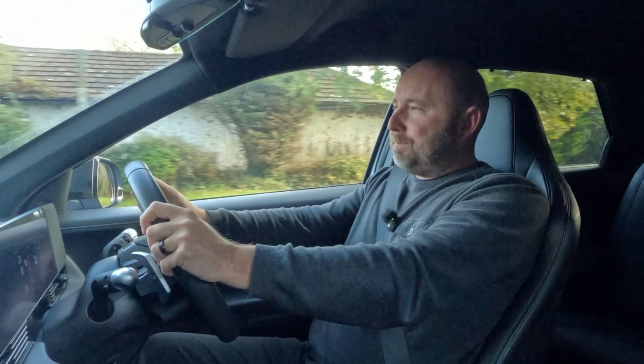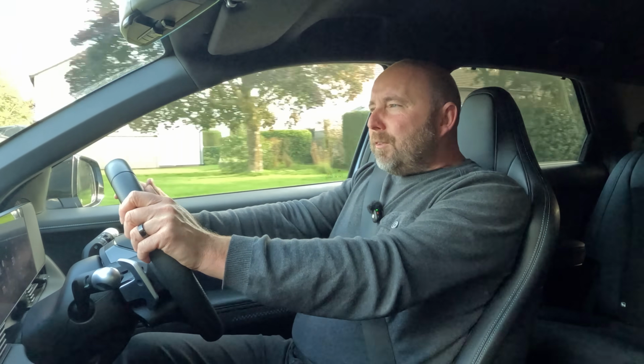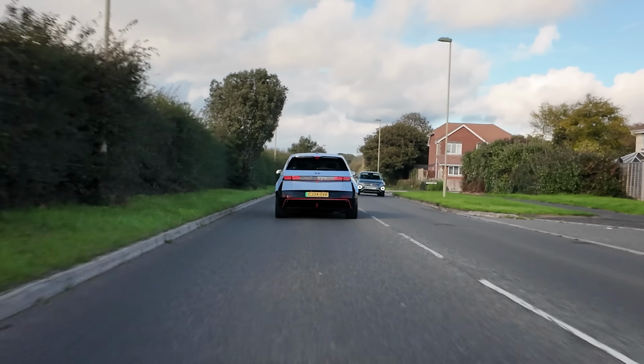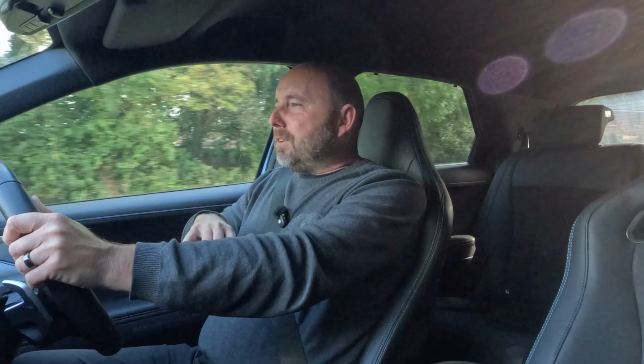coarse surfaces. The ride in its comfort settings, I think is pretty similar really. It's softer damping, it's quite comfortable. You know you're going over bumps, but it doesn't waft around, but it's not jarring. It's good. The steering, even just driving normally, nice kind of weight.